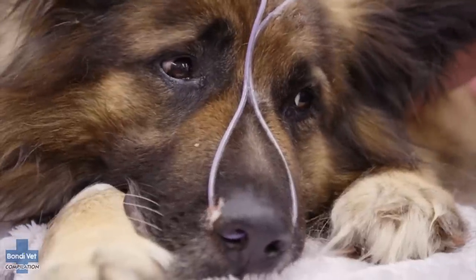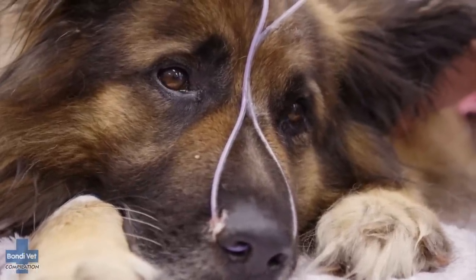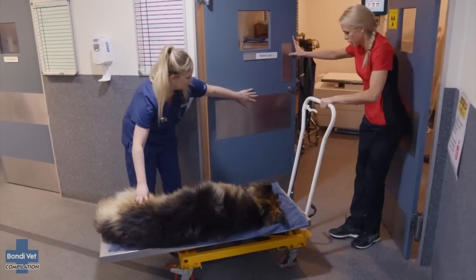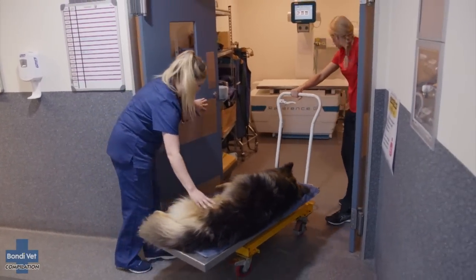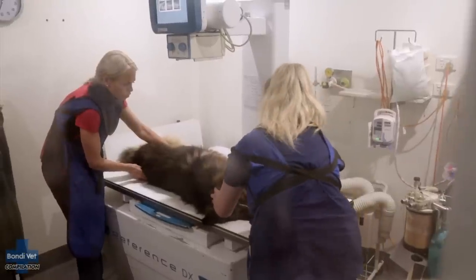He's definitely still putting a lot of effort into breathing. We're worried about what we can hear on his chest sounds, and we think he might have aspirated, so we think he's developed pneumonia. So we're going to want to take some chest x-rays, and then we'll know how bad this is. Good boy. In we go, Boston. It's okay. Thanks, Ella. We're ready.